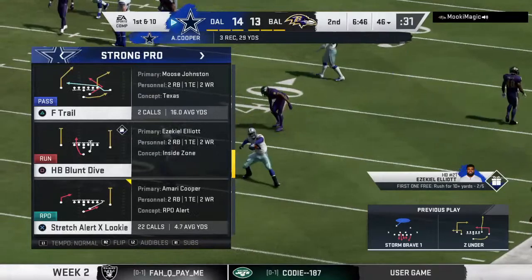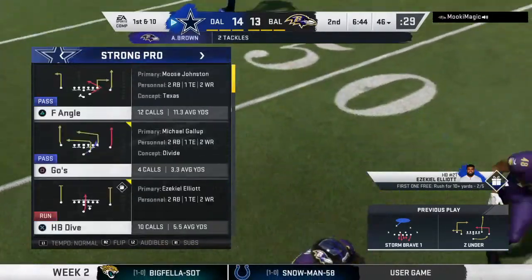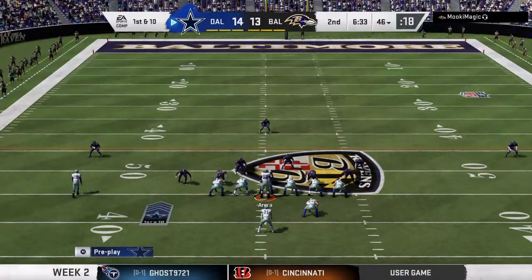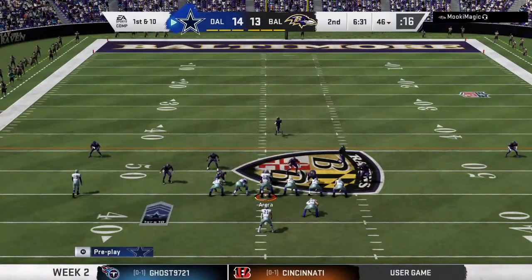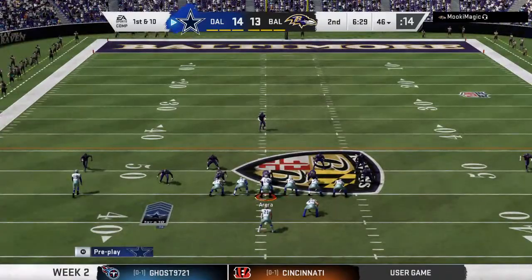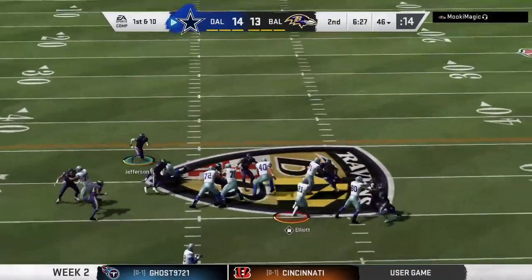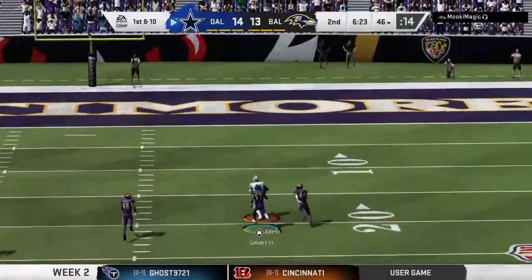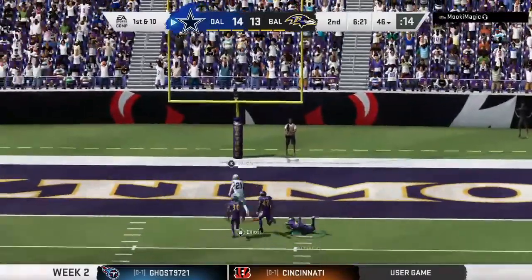If you're going to blitz, likely going to leave you in man coverage with this guy, and that is less than ideal. It is because just about any offense that has an elite receiver, if you blitz and have him in man coverage, you're going to him, even if he has an elite defender on him, because he usually knows where the ball is. Ezekiel Elliott going to take it the distance.